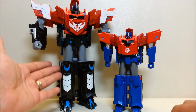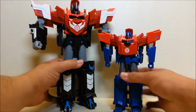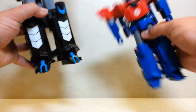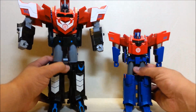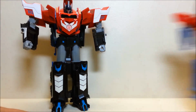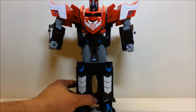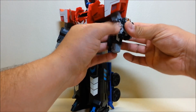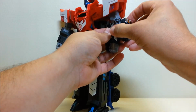And you can see all the new detail here on the legs. The feet are different, also remolded. They added some little paneling here or whatever. It's kind of hard to see on camera, but they have done a lot of new detail work with this guy. We'll bring the minicons in one more time. You can see these little tabs that we were looking at earlier in the truck mode. We'll plug those guys in there, see if they want to hold.